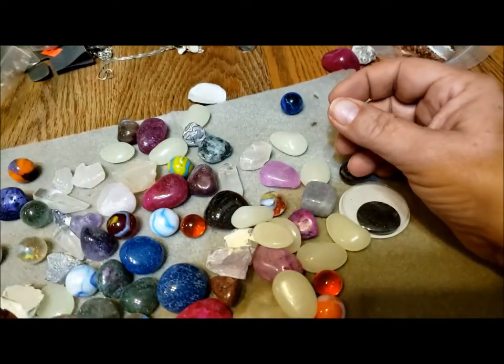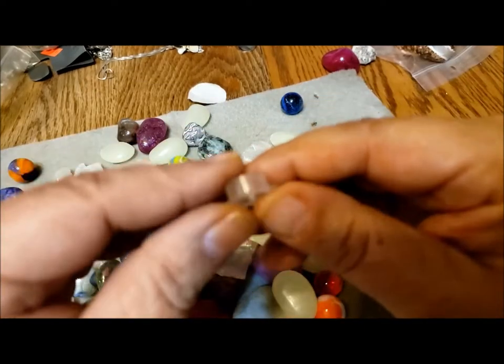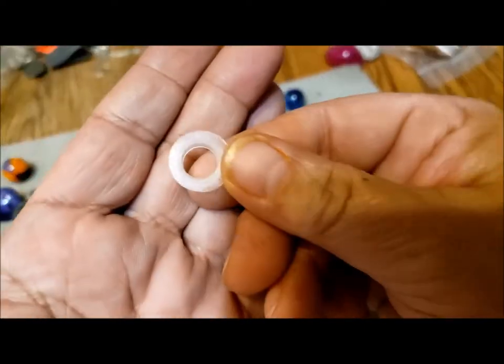Might save that. See if my grandson would wear something like that. I have no idea. I don't know what this is, but I don't recognize it as any piece of jewelry. Do you?